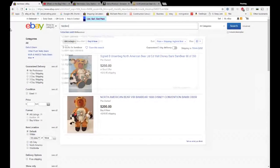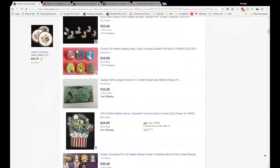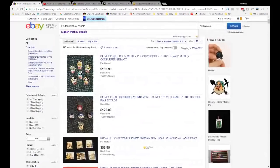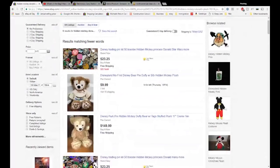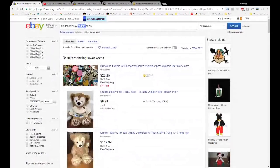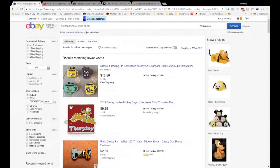Let's do a share because sharing is caring. Those are pens. Don't see a plush, so I'm not sure what you mean, Pluto. Yeah, I don't know what you mean about the bottoms of their feet because I don't know what that is. I've never heard of that before. Okay.